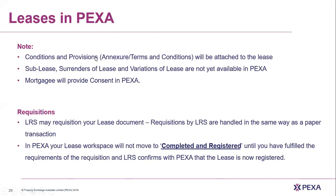Okay, so just a note again, guys, just make sure those conditions and provisions are prepared in exactly the same way as your paper documents. They're signed, then uploaded and attached to your lease document. Okay, and signed in exactly the same manner. So there are no changes to your requirements in that respect.